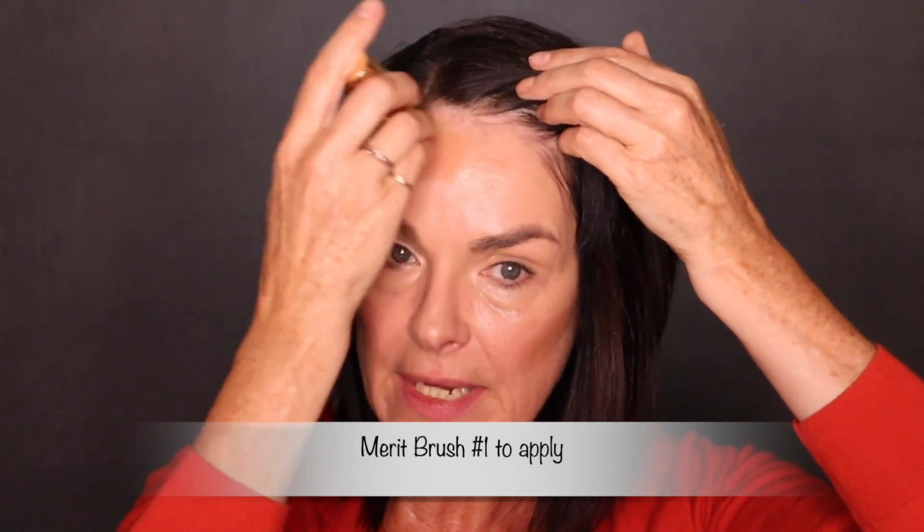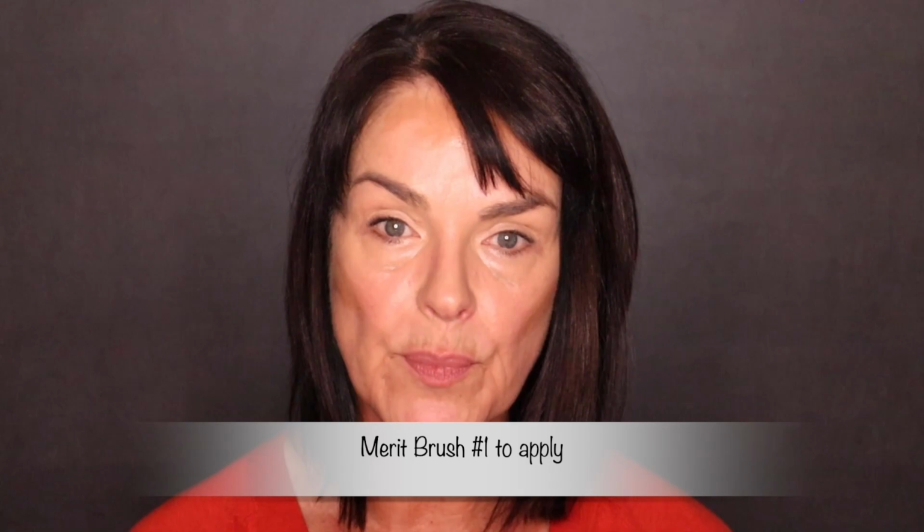So I just use this under my cheekbones, on my jawline, and on the high points of my forehead. I have a pretty good forehead, pretty substantial. So I'm a big fan of using this there. If you have a smaller forehead, I wouldn't worry about it. Maybe just a tiny bit.